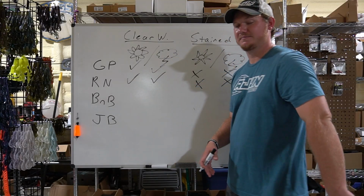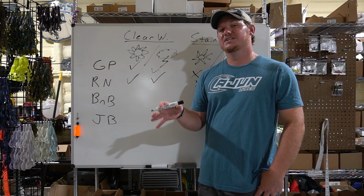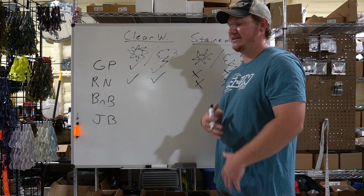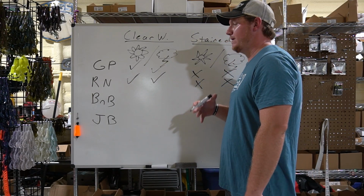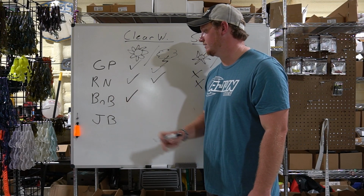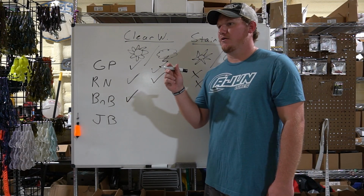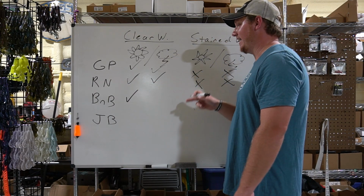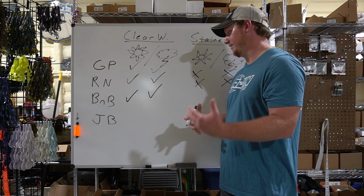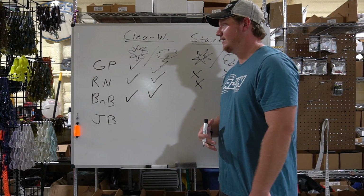Black and blue. Would I fish it in sunlight and clear water? I know some people do. I know guys that fish with it and they constantly love black and blue. I would. The fish would definitely see it. I guess I would, for sure. Now, would I fish it on a cloudy day? Absolutely. I've always fished black and blue on cloudy days, and today's experiment really showed me why.